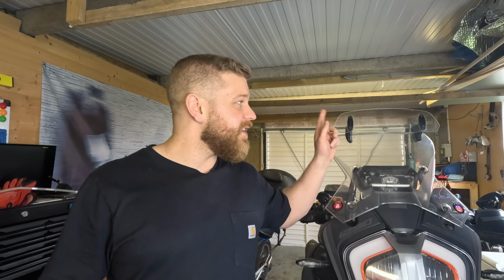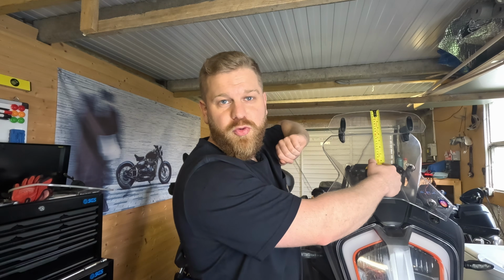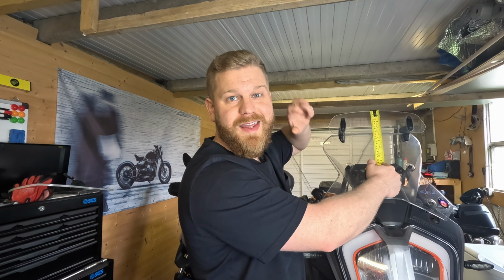In about the first 2 or 3 weeks of owning the bike, I added this thing, which is a Puig, P-U-I-G, extender, a Stanley Me Max. It is 4 inches or just over 10 centimeters in height, and 13 inches or 33 centimeters wide. Up to now, this thing has been brilliant. I can ride along at definitely 70 miles an hour with my visor open, barely any wind in my face.